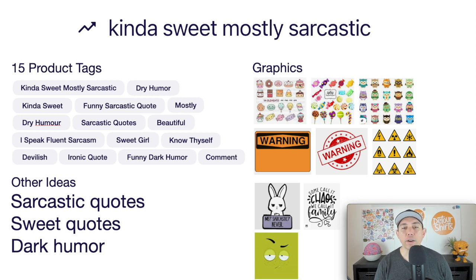So some graphics you can do. I thought sweet first. So kind of sweet, candy, donuts, cookies. You could even use animals in your thing. You can see here, this one's using that bunny with that face. It's funny. Warning, right? This is kind of a warning label. Kind of sweet, but mostly sarcastic. Stay away. So you could use some kind of things like that.